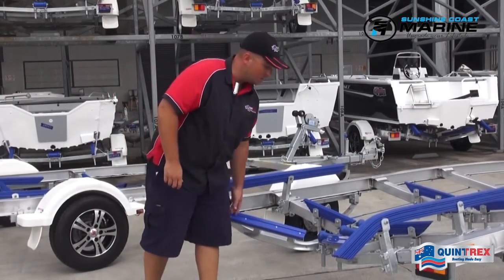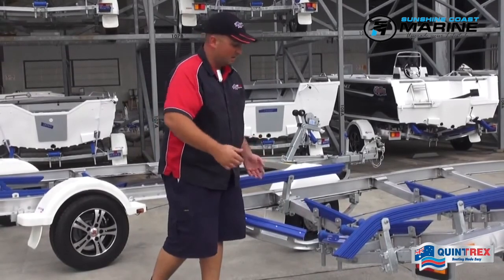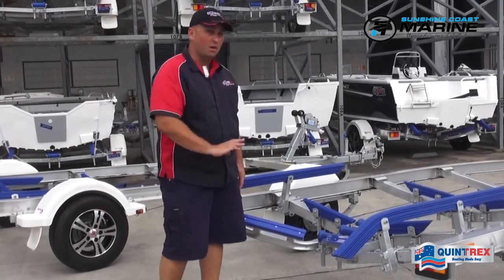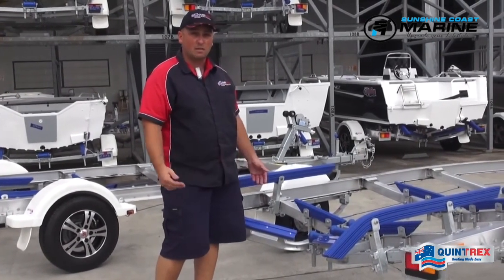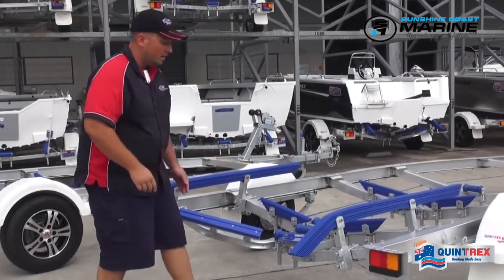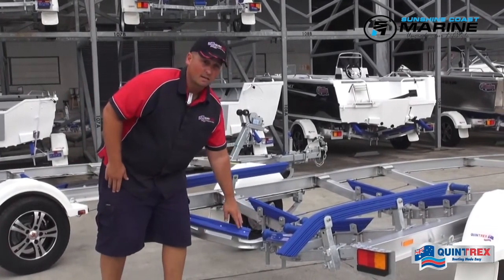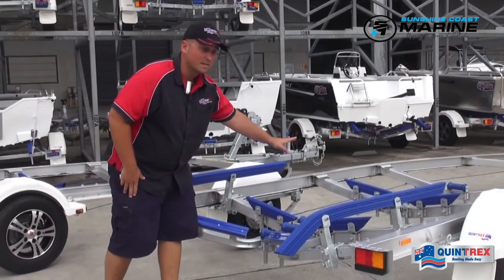So we've got the hard poly keel rollers, and then you'll see the big difference on this trailer compared to the smaller ones is what we call the easy loader here. So you'll see the V shape or the easy loader here. And what that does is when you come in to drive on, and if you are in a windy condition at the boat ramp and the boat's going off to one side and you're trying to stay square, if you come in and you are offline, this will guide you back into the center, and then that'll allow you to drive up nice and square.